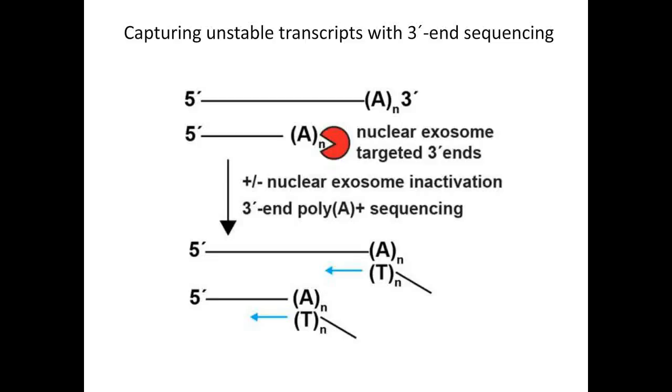So what we reasoned was that if we can inactivate the nuclear exosome, we will stabilize these transcripts, and we can then look at the 3' end sequencing of these unstable transcripts. By comparing these to wild-type cells, we can gain a good picture of how the transcripts are degraded by looking at their 3' ends.